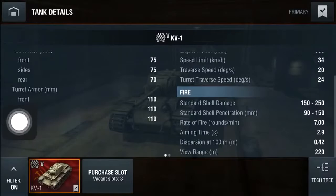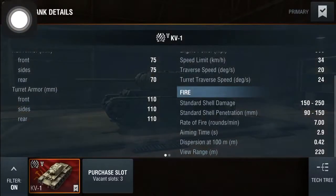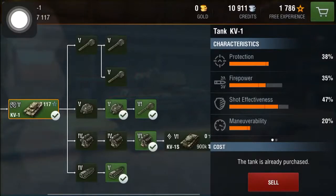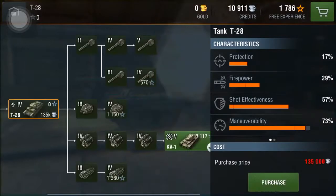So let's take a look at the upgrade path and the guns. So when you first get this tank, it doesn't suck as bad as the T1 Heavy when it's stock, but it sucks pretty bad. So you are going to have technically a top engine from the T-28. You're going to have this engine, and it has 500 horsepower. So you have that one.